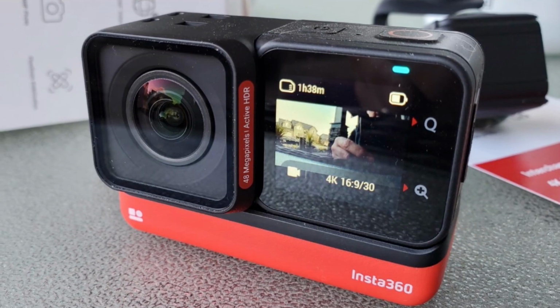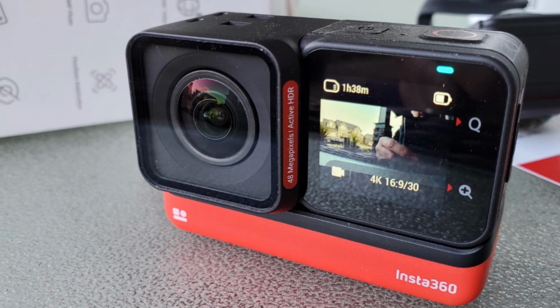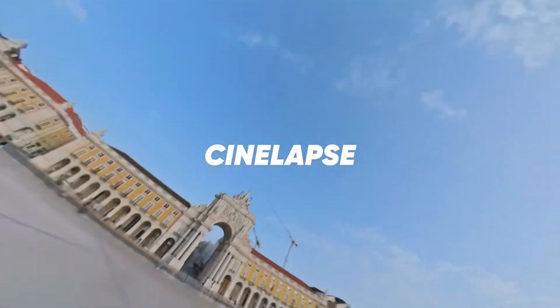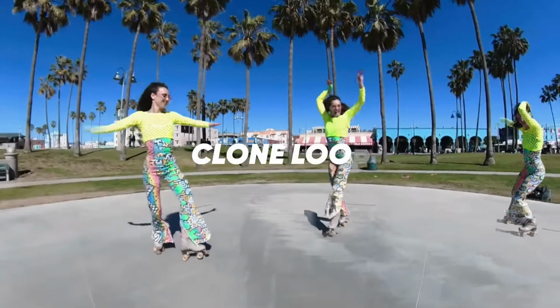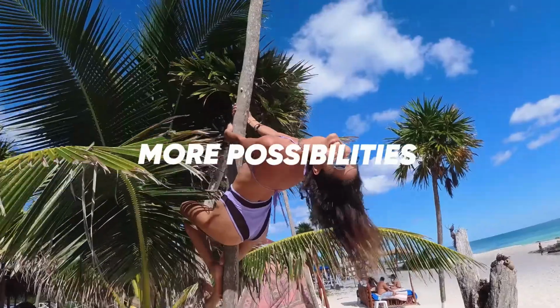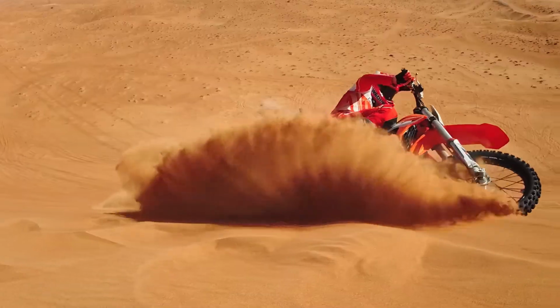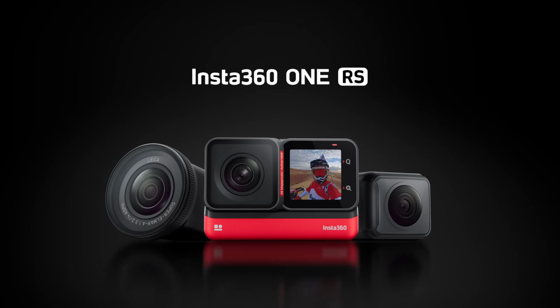The real magic of Insta360 lies in its smartphone app, which allows you to edit your footage in very creative ways. The Insta360 RS can last up to 65 minutes while recording video at 3K 30 FPS. If you're looking for a versatile action camera, the Insta360 RS is perfect for you. While you might sacrifice a bit of video quality, it offers the opportunity to use two cameras in one.